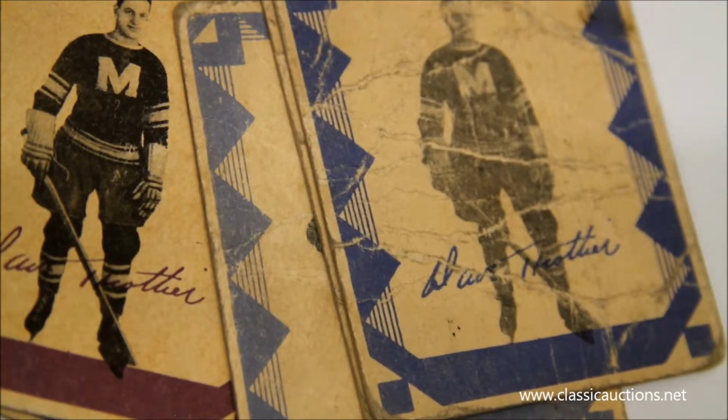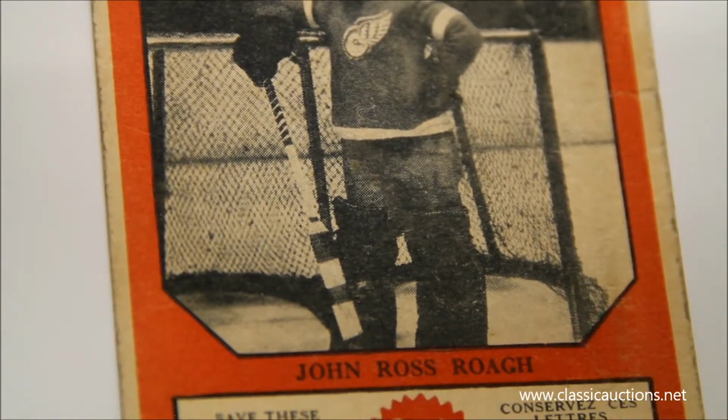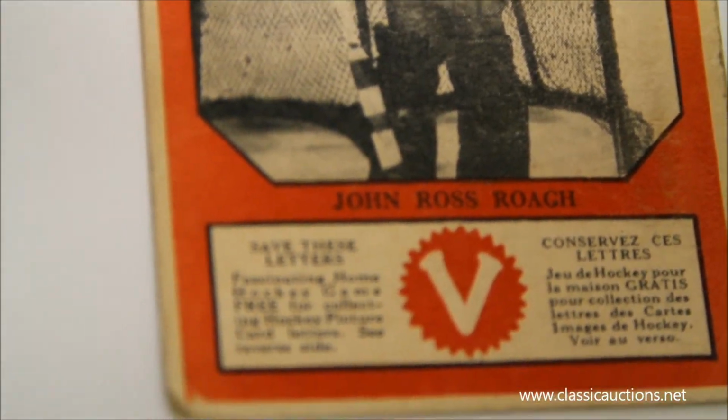And just like many collectibles, condition is extremely crucial when talking about cards, and most importantly, when talking about the value of a card.